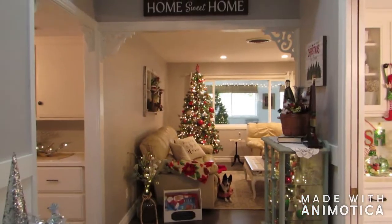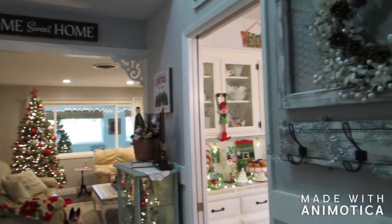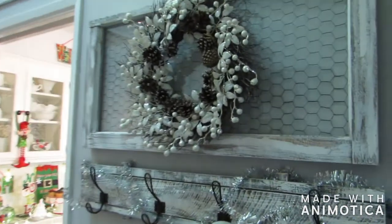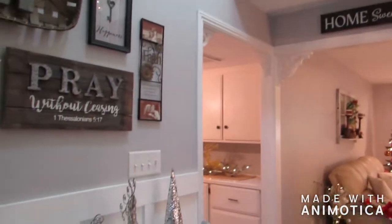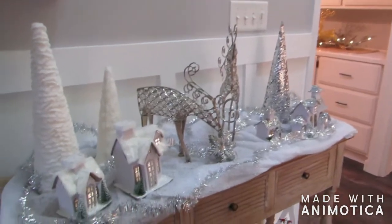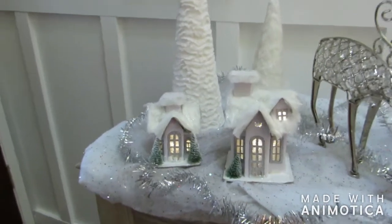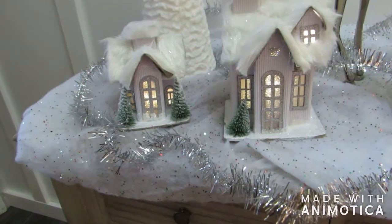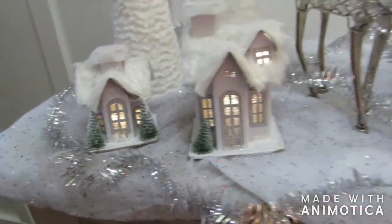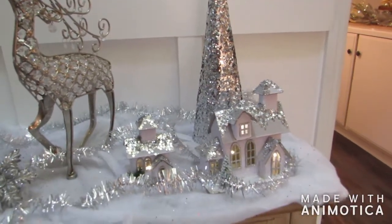I figured we'd just start in the foyer where you come through the front door. So this is the foyer. I just hung a wreath there a little bit. This part is kind of a winter wonderland theme. But anyway, this is on my foyer table. And a lot of this stuff came from the 99-cent store, including those little houses, Dares, Goodwill. All of this is very budget friendly.